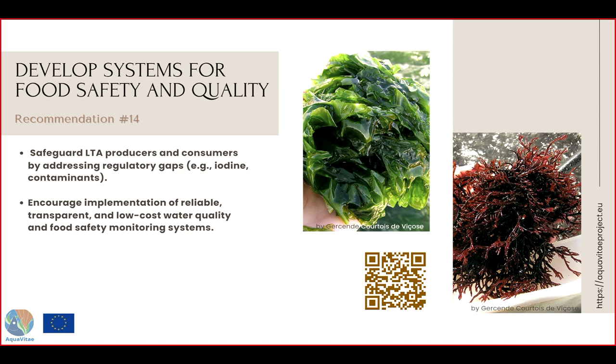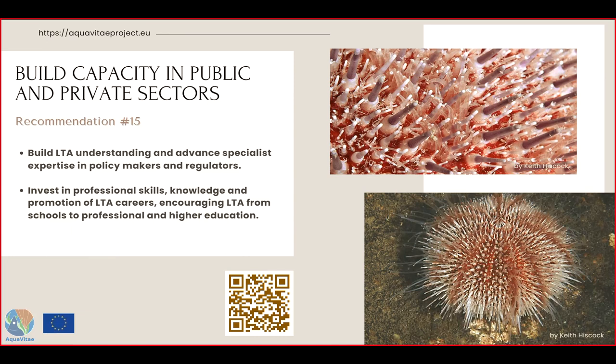So one of the key points in this is to encourage the implementation of transparent, reliable, and low-cost water quality and food safety monitoring systems that reduce the burden on the producer and could increase the confidence of the consumers. Lastly, the aspects of capacity building.